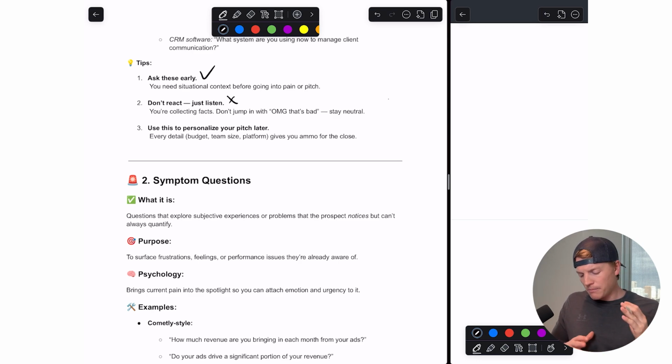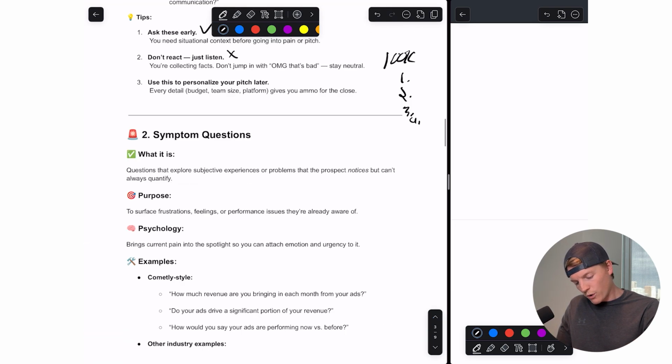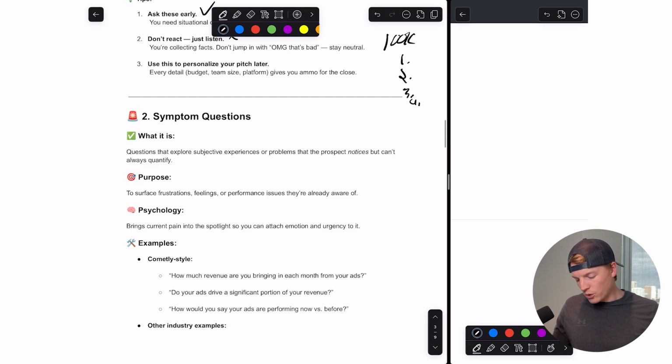And commonly, my team never reacts to their ad spend. Well, we're spending $100,000 a month right now. Wow, no way, that's a ton of money. No, you just say, okay, cool, got it, $100,000, perfect. It's information gathering. You want to move on from this as soon as possible. And again, you should know exactly the four situational questions I'm going to ask. And then we're moving on to the symptom questions.